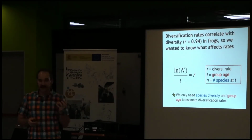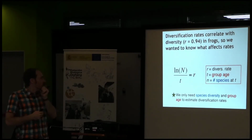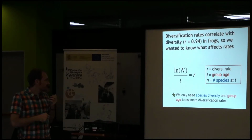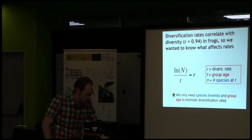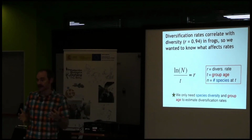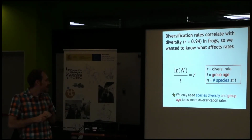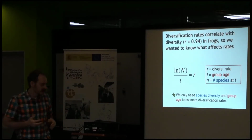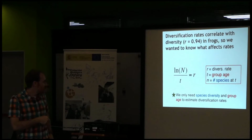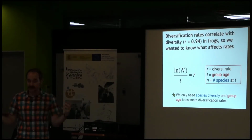One nice thing about analyzing diversification is that we see that diversification correlates with species diversity in frogs. That means that groups that have more diversity have higher diversification rates. So if we really want to understand what's producing these species, we need to study these diversification rates. And the nice thing is that we can estimate them relatively simply by taking the log of the number of species, dividing it by the age of the group, and we get a production of number of species over time.